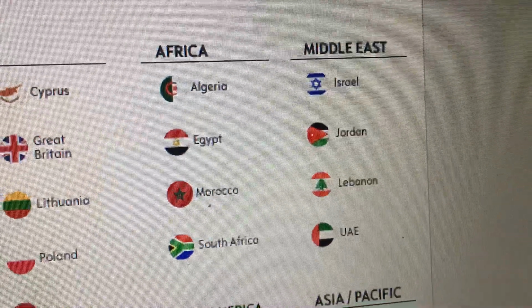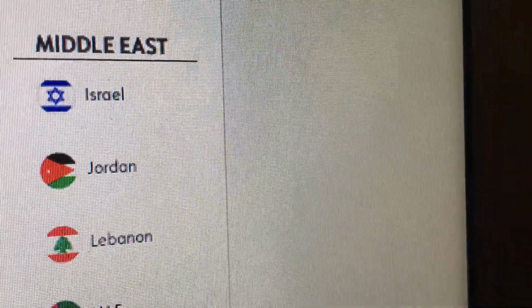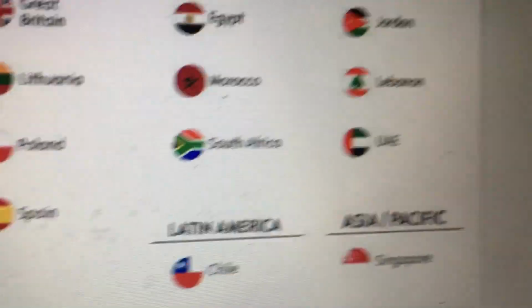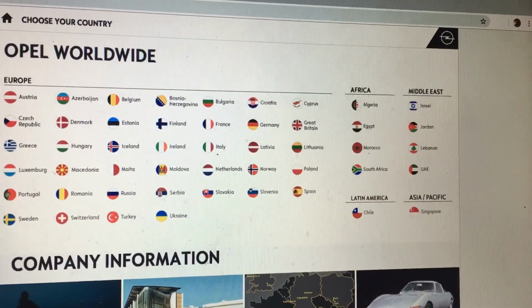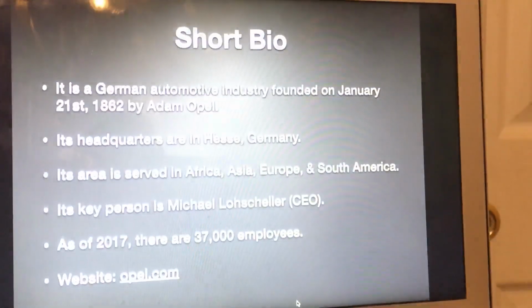Alright, in Africa, Algeria, Egypt, Morocco, and South Africa, and in the Middle East, Israel, Jordan, Lebanon, and UAE. Oh wait, I thought this was in North America for a second, but Chile is in South America. So in Latin America, Chile, and in Asia Pacific, Singapore. If you live in any of those countries, count yourself lucky. The rest of the countries in the world don't get any Opel, not even the U.S. And wow, that's the end of my page. Now, without further ado, let's get started!